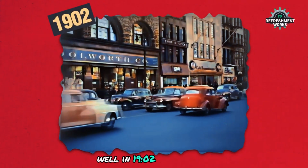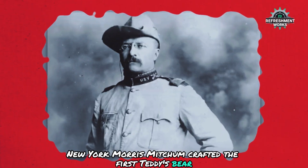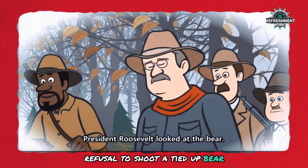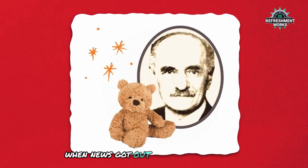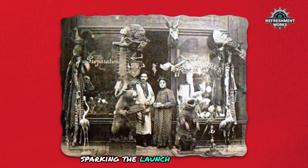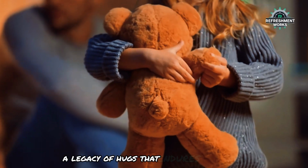Well, in 1902 in Brooklyn, New York, Morris Michtom crafted the first teddy bear. Inspired by President Theodore Roosevelt's refusal to shoot a tied-up bear during a hunting trip in Mississippi, Michtom displayed his creation in his candy shop. When news got out, the adorable bear's fame skyrocketed, sparking the launch of the Ideal Novelty and Toy Company, a legacy that endures to this day.